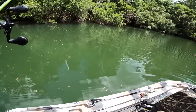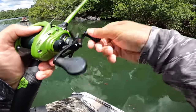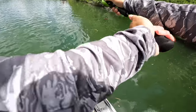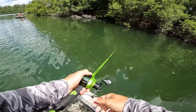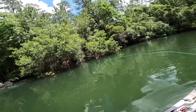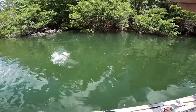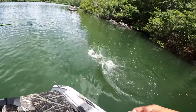Golly. I mean, what in the world, dude? About to fall out of the boat. You hear that blow up? Oh yeah, I saw him right there. I mean, dude, they're crazy. He wouldn't come out for that fly. They're cranking that thing. It is crazy.